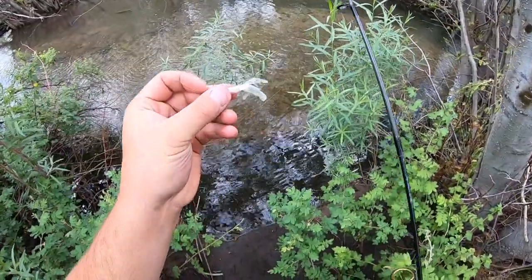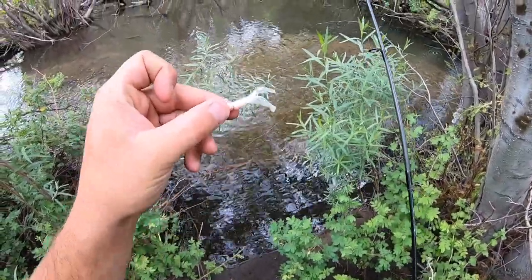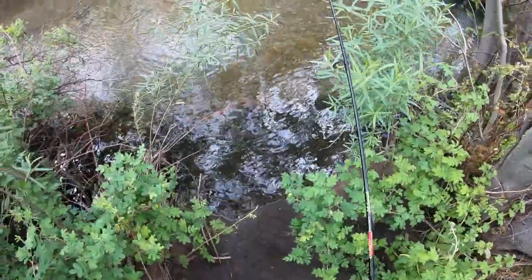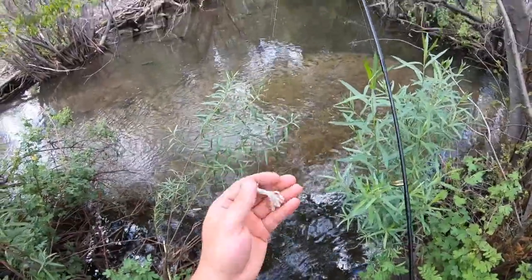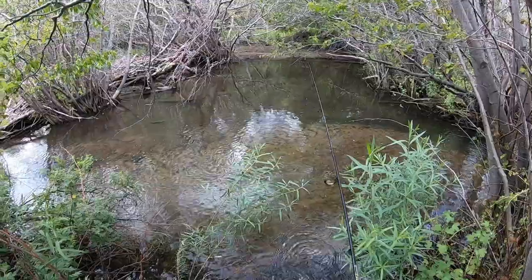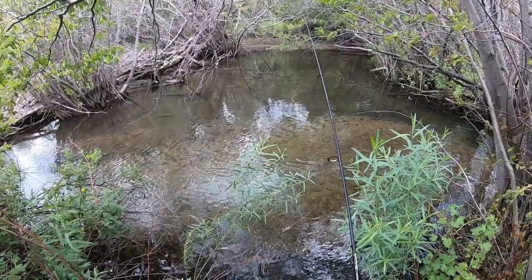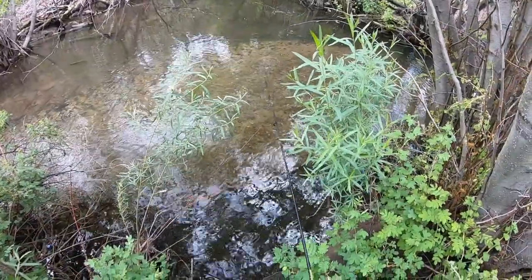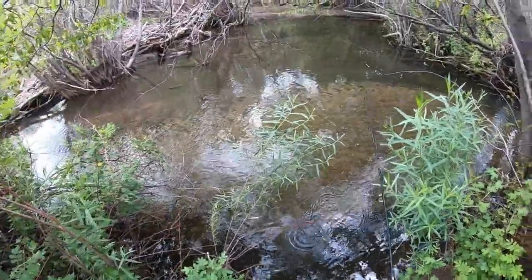I've taken the Rapala off and I've got this little Gitzit ice fishing jig on. Ice fishing jigs don't just have to be used for ice fishing. They can be absolutely killer in these small creeks. All right, let's give it a little cast. I'm not seeing, oh, there's a little guy. There's a little fish. Yep, little trout.